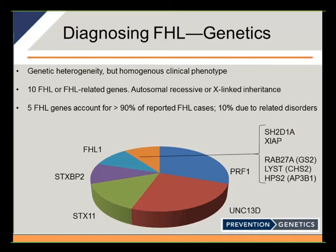In diagnosing FHL, it's important to know that there's 10 FHL or FHL-related genes. So there's a lot of genetic heterogeneity with the disorder, but it's relatively homogeneous with its clinical phenotype. It's inherited in an autosomal recessive or an X-linked manner, and approximately 5 of the FHL genes account for around 90% of the FHL cases. So 10% are due to related disorders, such as Griscelli syndrome, Chediak-Higashi syndrome, or Hermansky-Pudlak syndrome type 2. So this is really beneficial from a diagnostic standpoint because there's a very high clinical sensitivity and specificity for genetic testing for FHL.